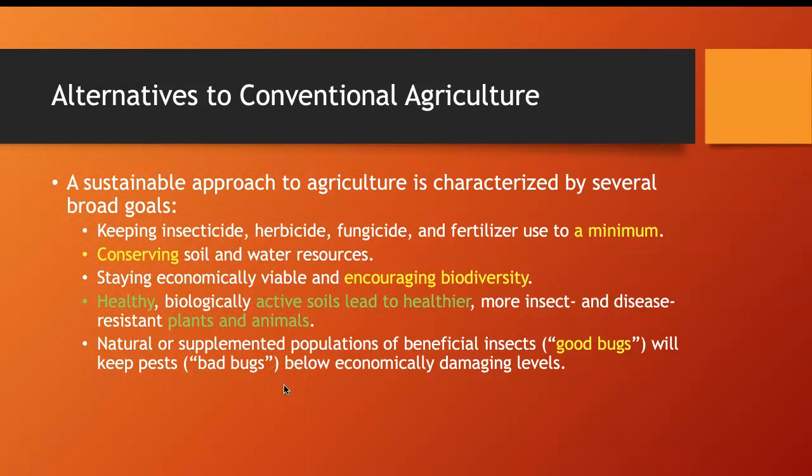So what is sustainable agriculture? We can achieve several broad goals in this sustainable approach. Reduce the chemicals to a minimum, conserve soil and water resources, encourage biodiversity, and we have to understand healthy biologically active soil leads to healthier, more resilient plants and animals. It's like humans. If we are balanced, we're doing all the healthy things, our immune system is strong, and we can fight off the germs and the bugs, right?